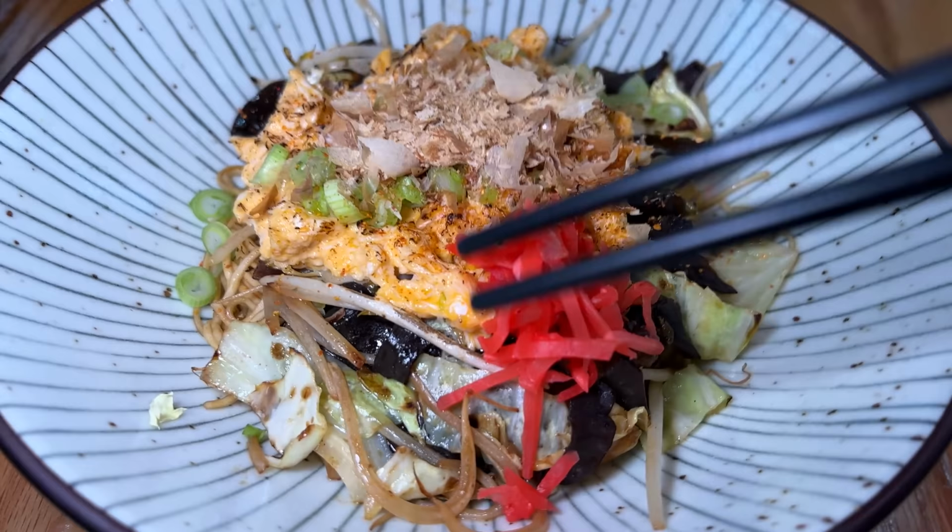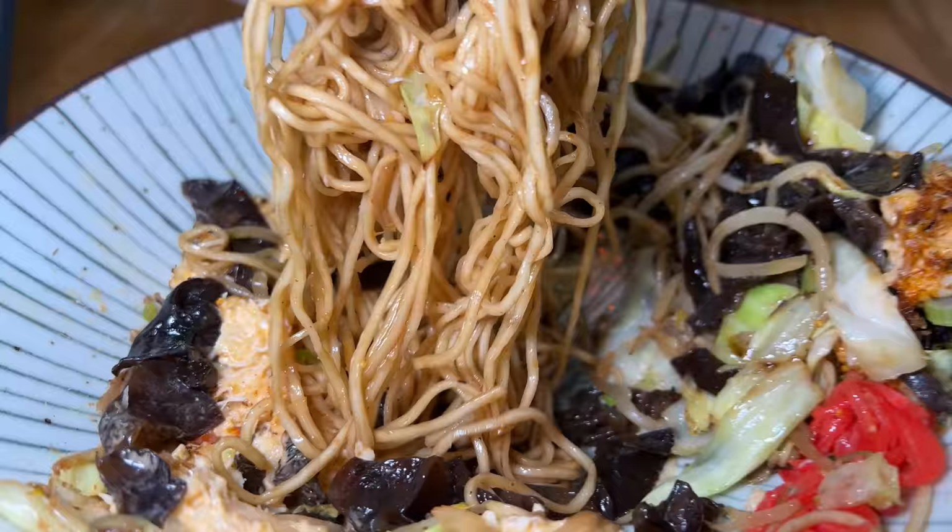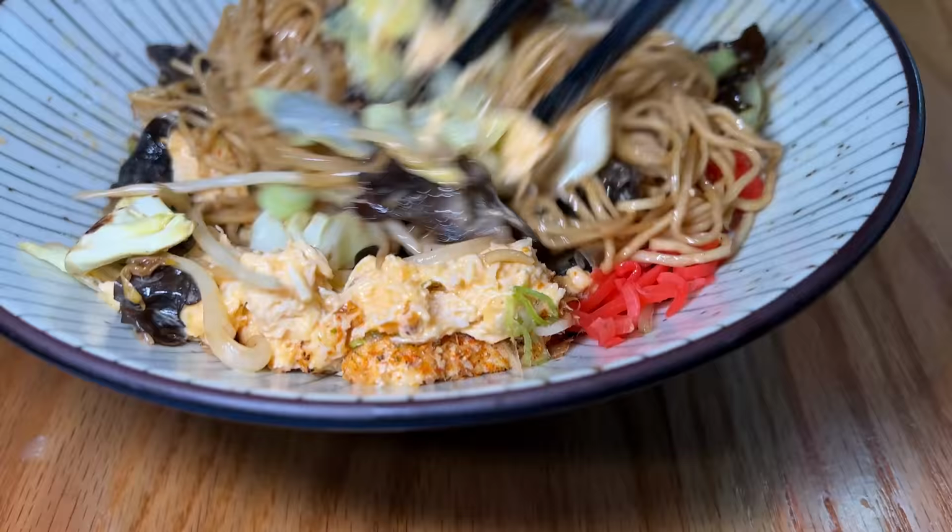And I asked, the spicy crab is blue crab. So check this out. Pickled ginger on top, bonito flakes. This is the spicy crab right here. Some wood ear sprouts, and underneath is the yakisoba. And right away, that familiar fragrance of the oyster sauce hits you.